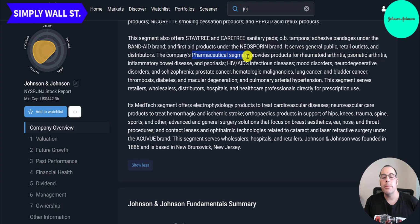The pharmaceutical segment provides products for rheumatoid arthritis, psoriatic arthritis, inflammatory bowel disease, and psoriasis, HIV/AIDS, mood disorders, neurodegenerative disorders, and schizophrenia, prostate cancer, hematologic malignancies, lung cancer, and bladder cancer, thrombosis, diabetes, and macular degeneration, as well as pulmonary arterial hypertension. This segment serves retailers, wholesalers, distributors, hospitals, and healthcare professionals directly for prescription use.